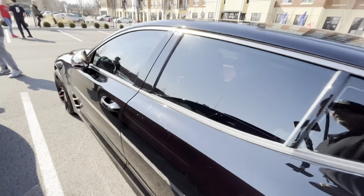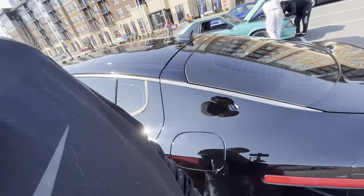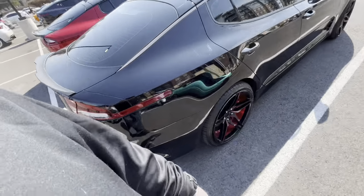But I know why he got them. Because you see he got the red guts inside. You see them? Big red guts. Man, these Stingers are ridiculously nasty, bro. I can't even say nothing. They're all-wheel drive twin turbo.